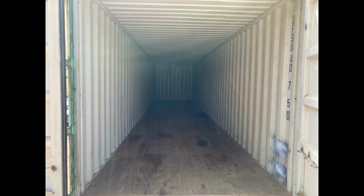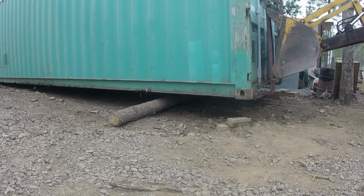So I've been busy around here. Before I left on my little road trip I'll tell you about, I finished emptying the shipping container. That shipping container outside those big doors is completely empty. I used my backhoe to pick it up and put some logs underneath it, so I should be able to roll it out of there and get it out of the way. That shipping container is keeping me from being able to pull my truck in here because my truck's a little bit too long. So get that out of the way.